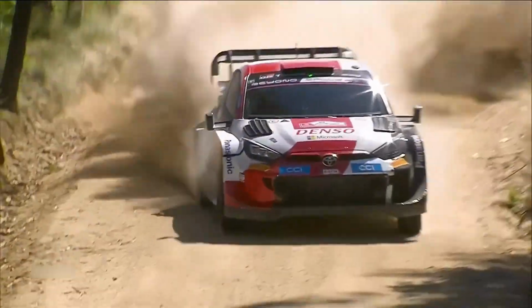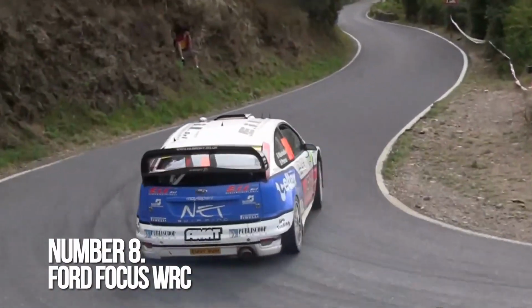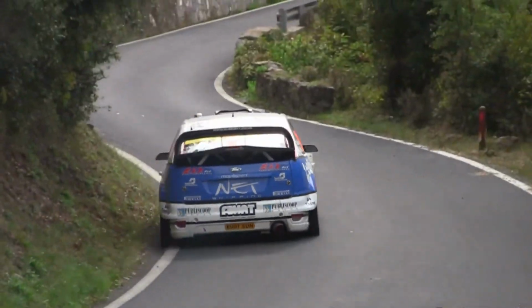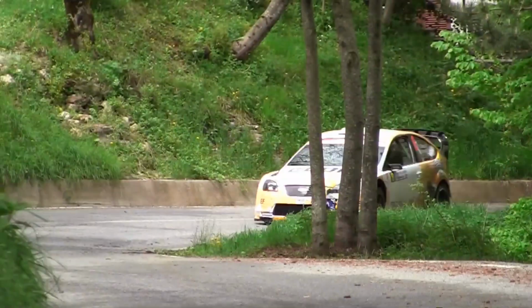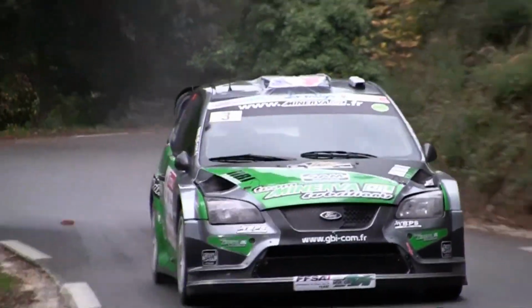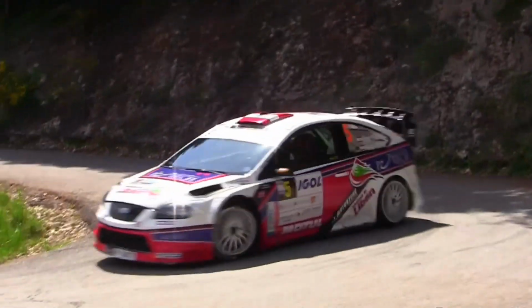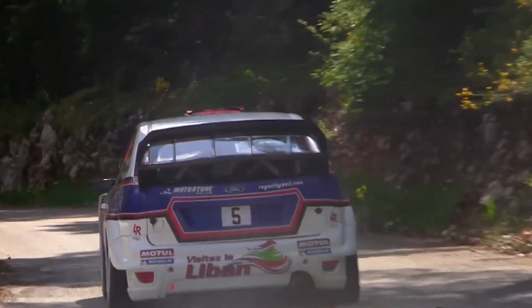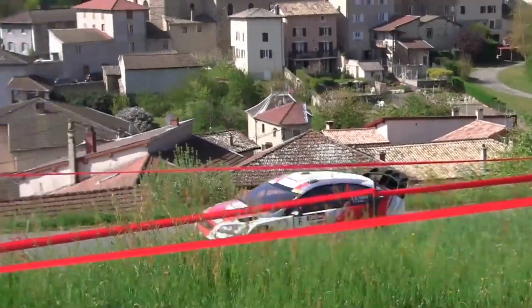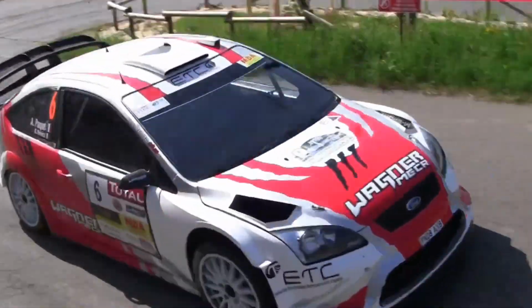Now let's get started. Number 8. Ford Focus WRC. Granted, the Focus is a rally car which has been present in the latter days of rallying. But that's the exact reason why it is on this list. Right now, it is one of the 2 brands that have endured the ups and downs on the WRC. That proves this car is good and can keep up with a certain French manufacturer and its dominance of the sport.